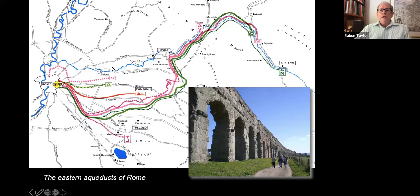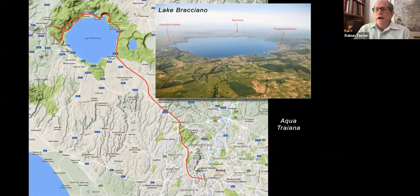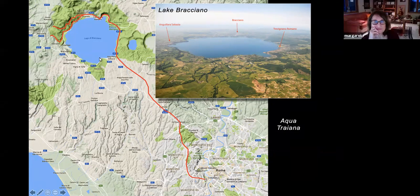But I'm going to be talking about a rare event in terms of the ancient city of Rome, at least, and that is an aqueduct coming from the west. As it happens, the region to the north and west of Rome is a volcanic region. And the volcanoes do in fact continue down to the south and east, all the way down to the Bay of Naples and beyond. But this region does not have limestone for the most part. It has very little at least.